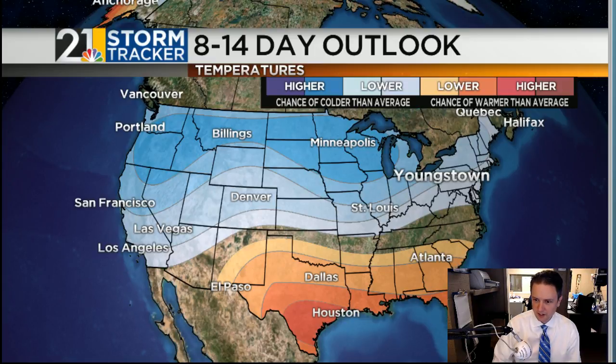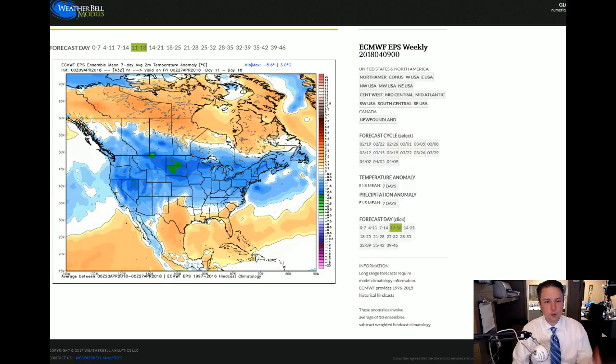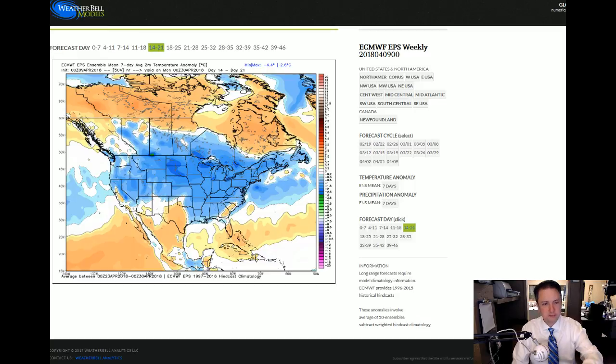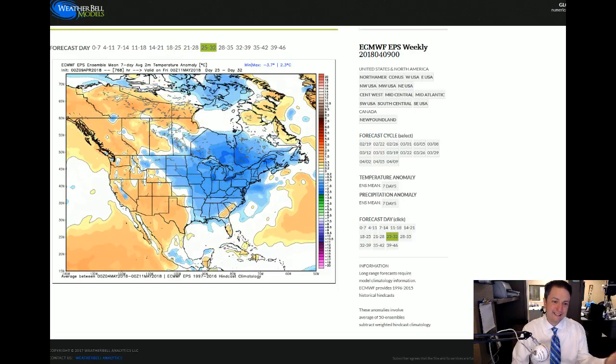The beat goes on. Let me show you last night's run of the European weekly modeling. Again, a persistent cool signal here, showing all this blue, all these below average temperatures. This is late in the month. This is the week ending the 30th of April. Here's the first week of May. Here's the second week of May. You get the idea. I mean, it's not real encouraging.